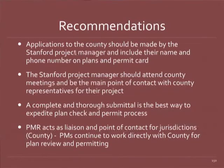They can call and take care of those things, but you really need to work on establishing a good relationship and a relationship of trust with Santa Clara County, because that's our goal, and that's what we've been working with them for many years to establish.